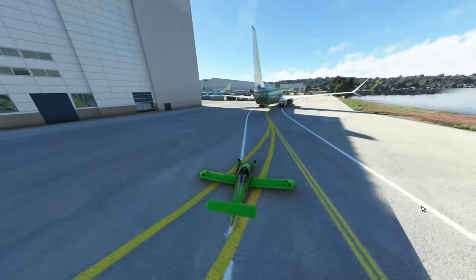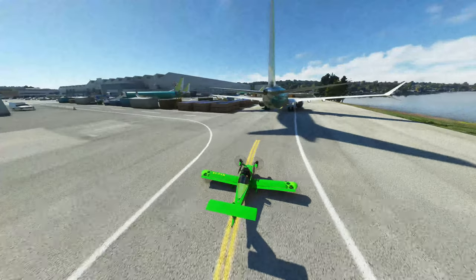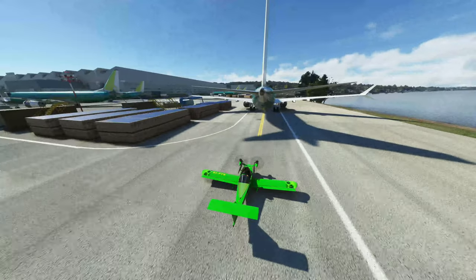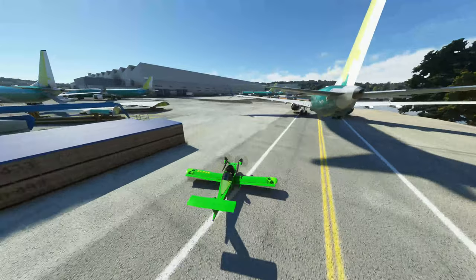723 approaching Ecuador Gateway. We have Mike. Japan 723, runway 34 left, taxi via Echo 3 Kilo Charlie. Taxi via Echo 3 Kilo Charlie, Italia 723.